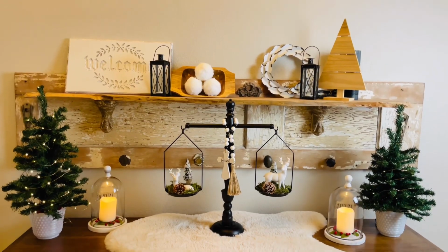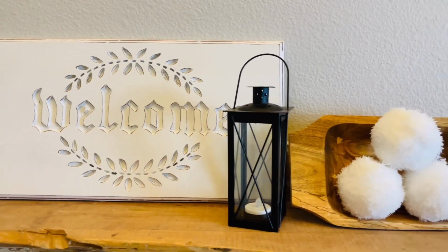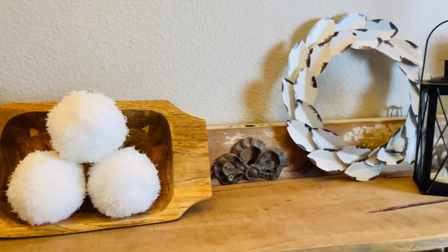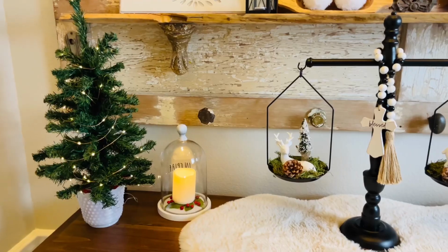The entryway is done. Like I said, I would let you know what I changed. The entire top shelf has been changed, from the welcome sign to the lantern to the dough bowl with ornaments that look like snowballs to the craft tree and distressed wreath.